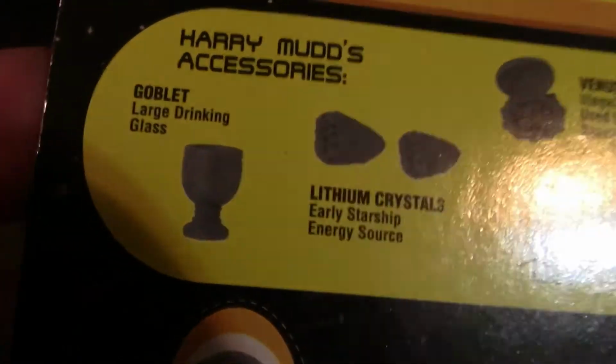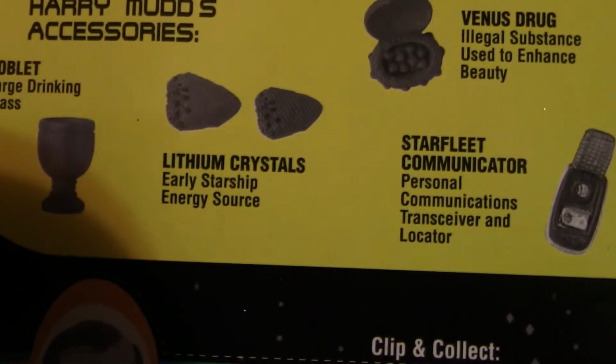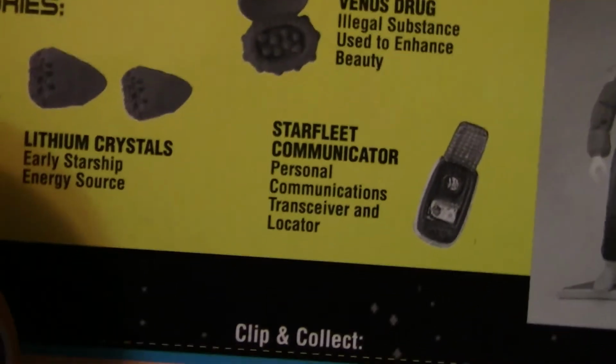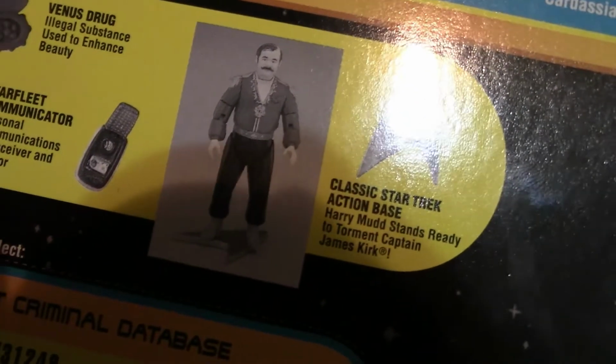Anyway, let's take a look at some of these accessories. The goblet. We know what a goblet is. Lithium crystals. Oh, that's kind of cool. Venus drug. Cool. And Starfleet communicator. Okay, so this other one, which kind of looks like a mirror compact, by the way, is actually the Venus drug. And these are supposed to be the dilithium crystals. Is it dilithium? Oh, just lithium. Lithium crystals, sorry. And then, of course, the Starfleet communicator, which is showing it open. Kind of cool. And then, of course, he comes with his base.